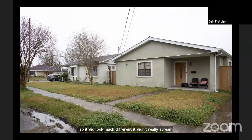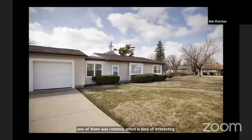You can see the house is oriented differently too, where there's that push out window on the left side, on the house on the left is to the street. And then right over on the right-hand side of that house, the bay window on the inside is facing the other way. So the houses weren't built the same direction. One of them was rotated, which is kind of interesting. So like the doors, the front doors are apart from each other.